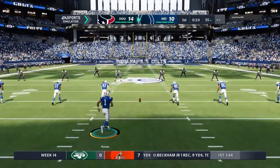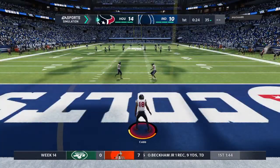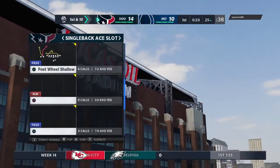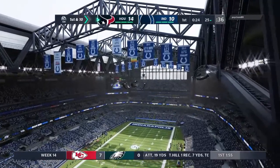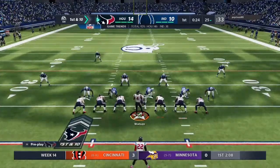So let's try this again. After the kick return TD, here's yet another kickoff. The Texans take over first and 10 at their own 25-yard line. The Texans offense ready to go here for their next drive.